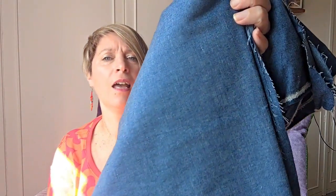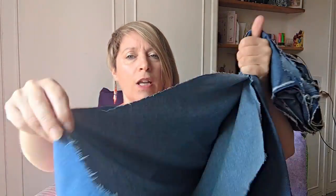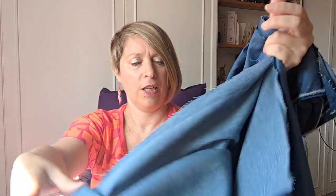So first of all, I got some chambray. This was £4.99 a metre, and I thought that would make a perfect pair of trousers. Yes, still in the trouser zone. It's really soft and drapey, but that lovely colour that just goes with everything, doesn't it? And I got 2 meters.